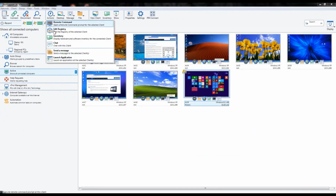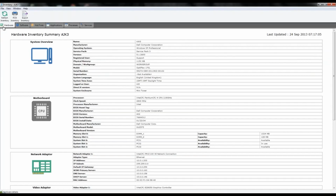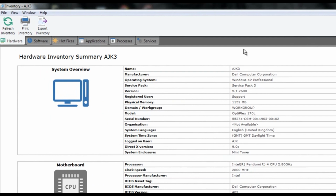Again, back to our Actions menu, and we have our inventory feature, and you'll see for our inventory information it's broken down, as you'd expect, into a number of key areas. Our starting point is to provide us with an overview of the system, showing us our operating system, service pack, physical memory, what domain we're a member of, and so on and so on.